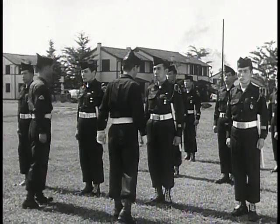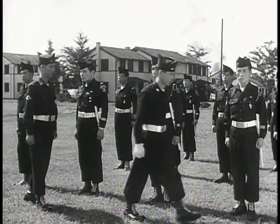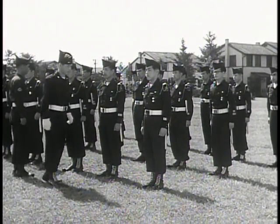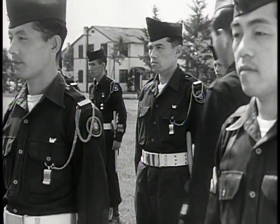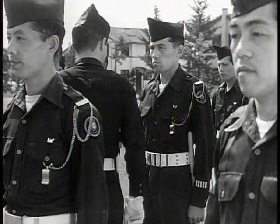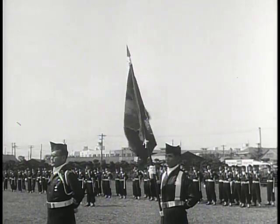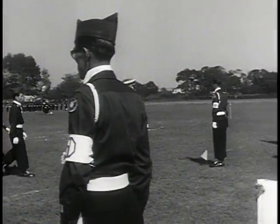Periodically, for special occasions, members of the Security Guard Division hold formal reviews on their own time. It gives them an opportunity to show off their organization in parade ground pageantry. With each battalion proudly bearing its own colors, the guards assemble to pass in review before representatives of the U.S. Army.